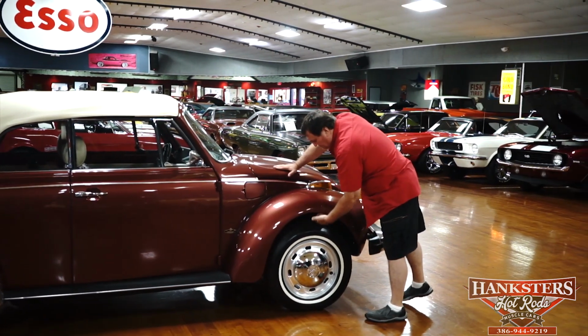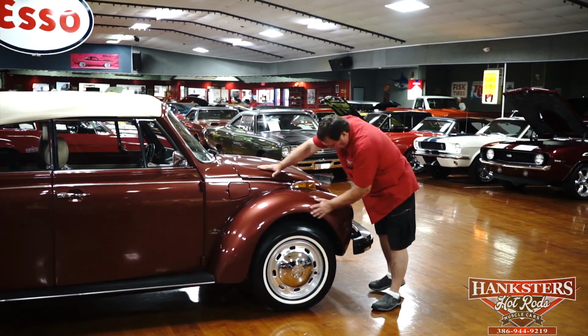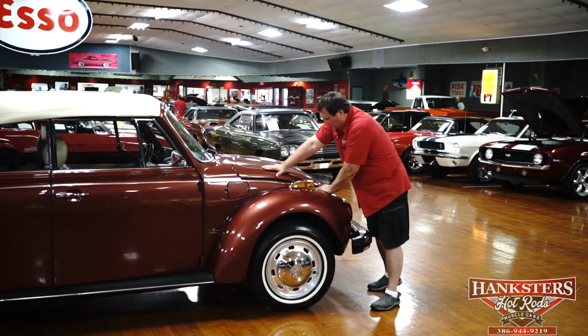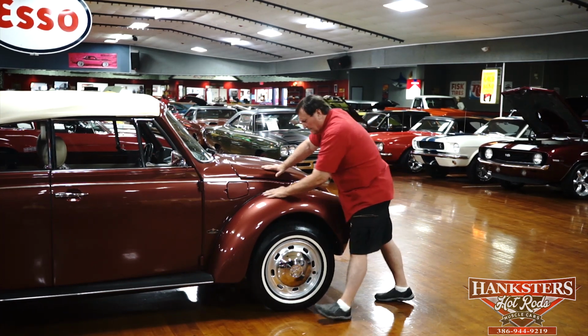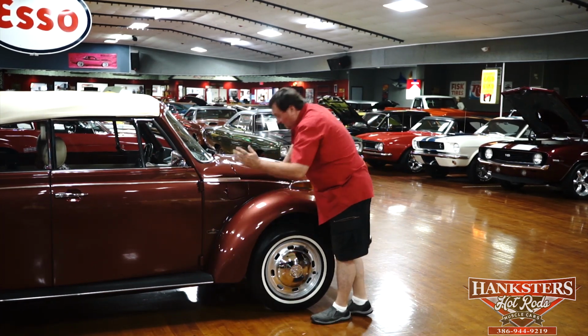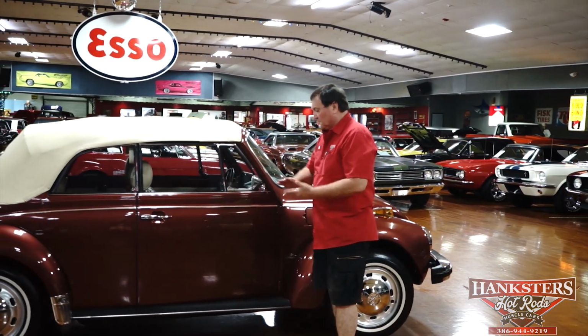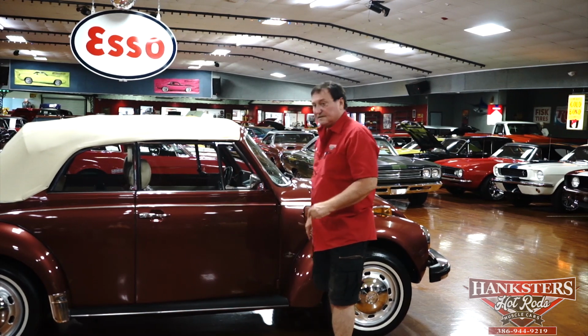Same with the passenger side front fender. We're back where we started up front on this guy. And there's no marks on the paint, no chips, no dings. We're going to do an interior presentation and an undercarriage for you here in a second.